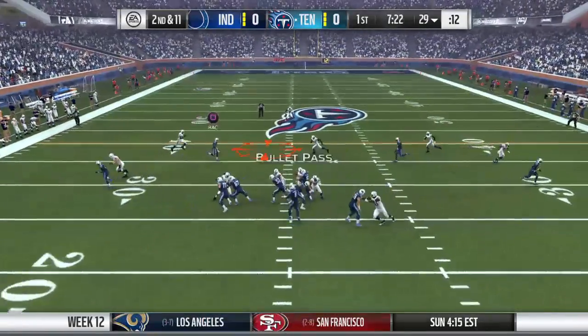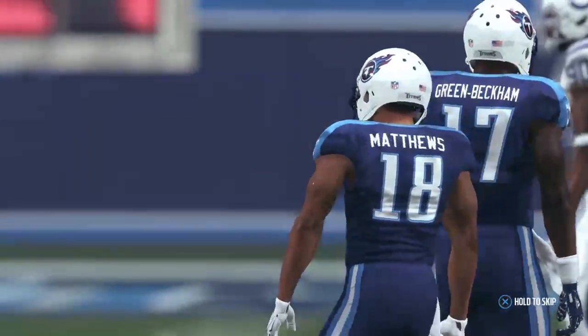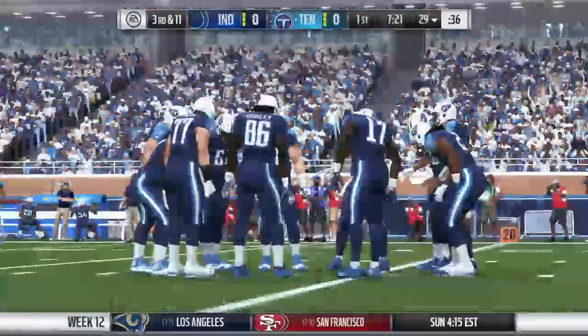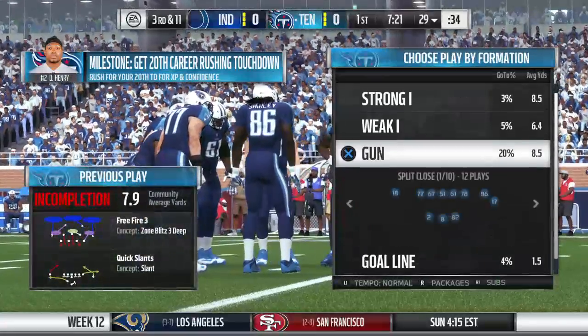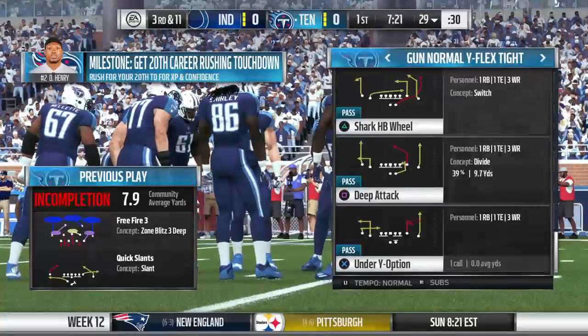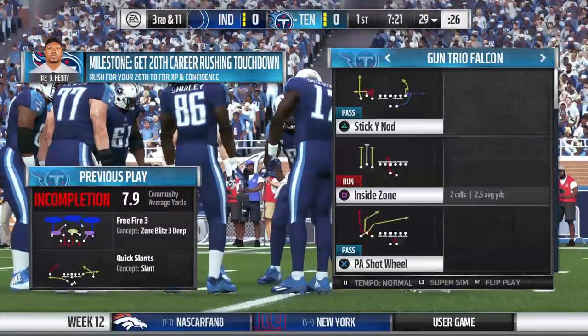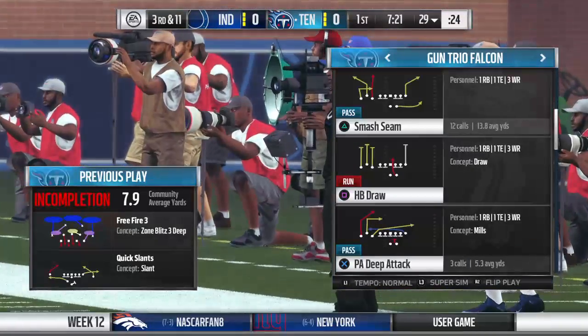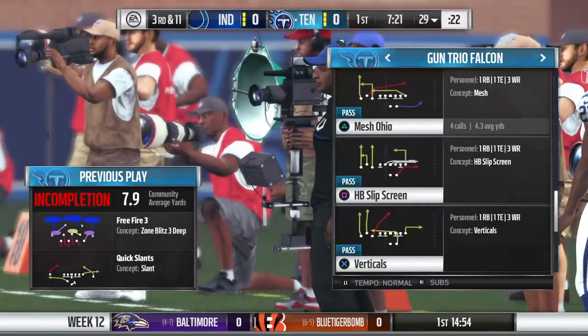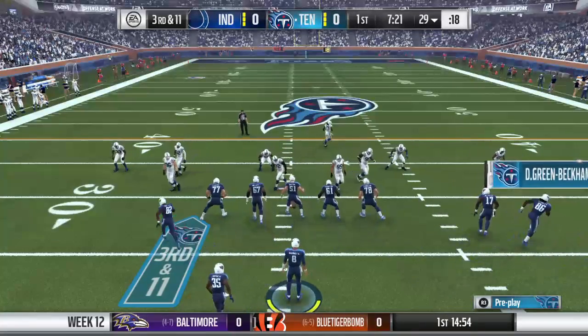Now a second down throw for Mariota. And incomplete there. A nice hit jars the ball free and brings up third down. Little trouble thus far on their opening drive as they come up on a 3rd and 11.